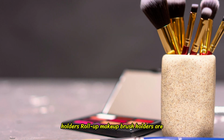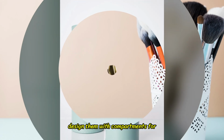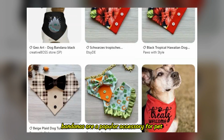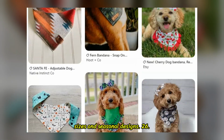24. Makeup brush holders. Roll-up makeup brush holders are perfect for makeup lovers who want to keep their tools organized. You can design them with compartments for different brush sizes. 25. Dog bandanas. Simple but adorable, dog bandanas are a popular accessory for pet owners. You can offer them in different sizes and seasonal designs.